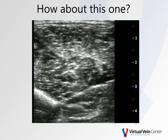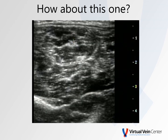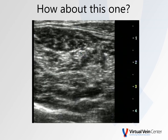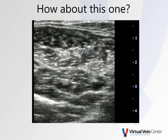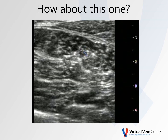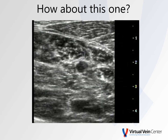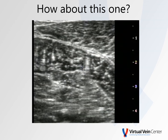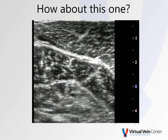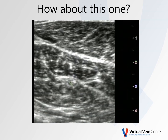How about this one? I'm not even 100% sure what this vein is, as it extends from the gastrocnemius muscle in through the soleal muscle. We can follow it very clearly. The vein is incompressible, and actually a tail of thrombus does extend a little bit into the peroneal vein. I had not noticed this until I came across this image. I did not see this in the peroneal veins from both a medial and a posterior lateral approach.